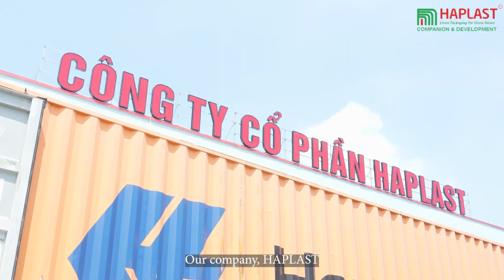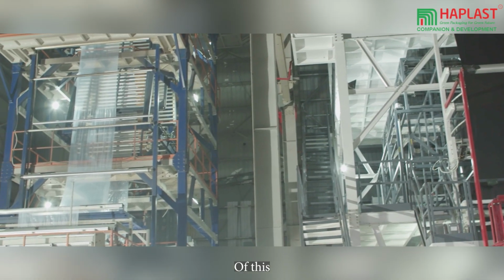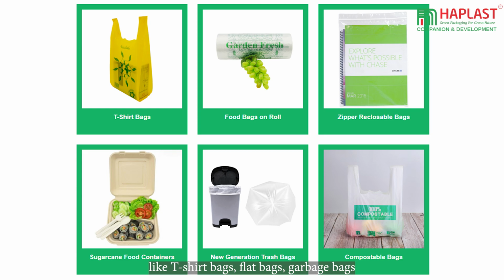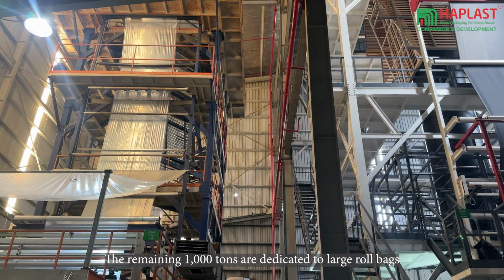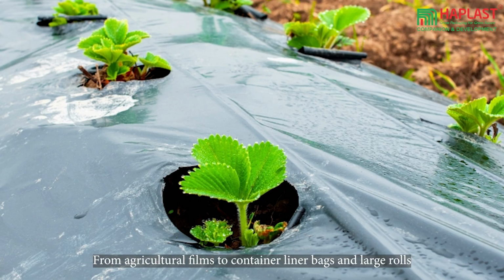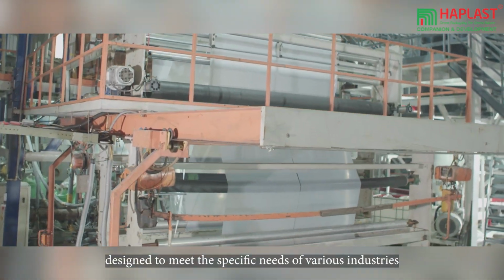Our company, Haplast, produces a total of nearly 5,000 tons of plastic packaging per month. Of this, 4,000 tons are small-sized products like t-shirt bags, flat bags, garbage bags, zipper bags, mailer bags, compostable bags, and many more. The remaining 1,000 tons are dedicated to large roll bags, from agricultural film and container bags to large format rolls, designed to meet the specific needs of various industries.